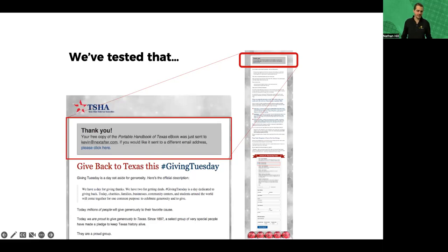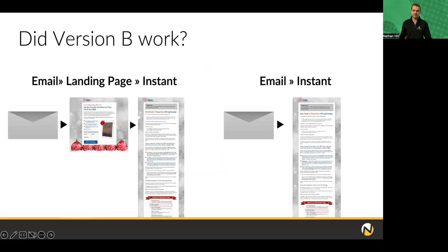So we ran an experiment where version A was this normal email to landing page to instant donation page. Version B was sending an email, and when you clicked on the link, you got sent straight to the donation page, and it says, thanks, your free copy of the handbook was just sent to your email address. And then it moves into the same donation appeal with the form below. It's just cutting out a step in the process. We wondered, can reducing friction by reducing the amount of steps actually improve things? And here's what we found.